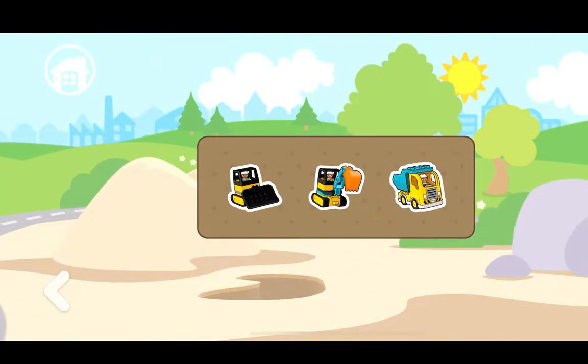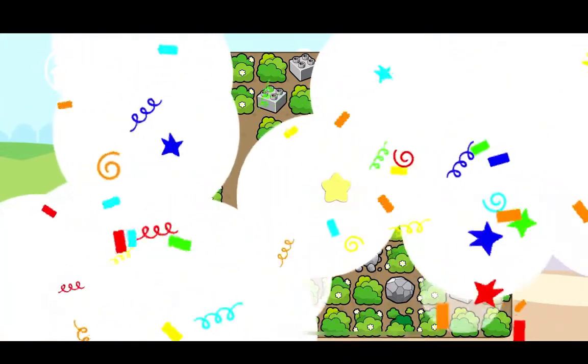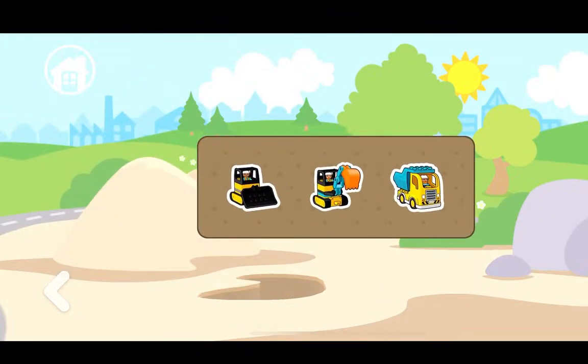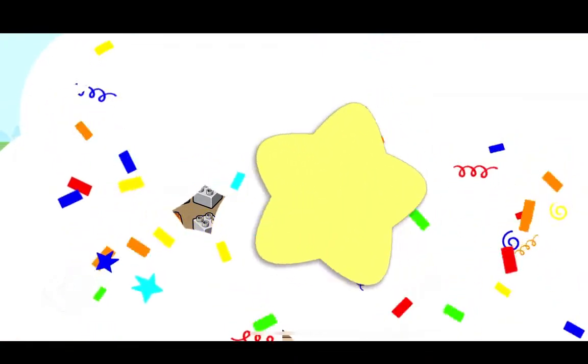I want to take an excavator. Okay, the right arrow, then up, and the right one. Super, I take a star. And okay, one more time, I take a bulldozer. Wow. Up, up, up, and right to the star. Super! Okay, let's see what's the next level.